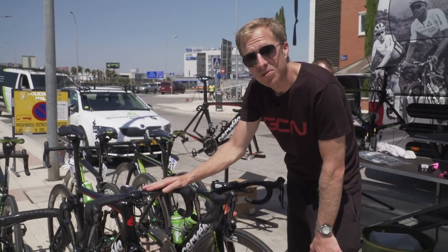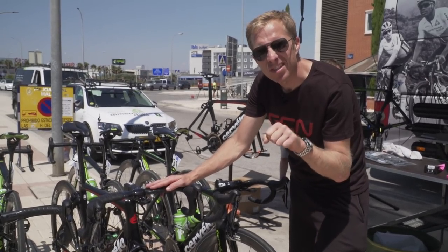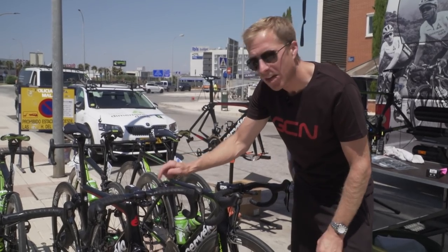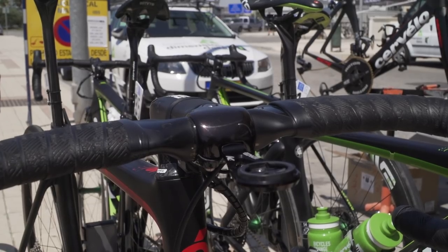Well, you want to use some aerodynamic handlebars, but you don't really like the quite rattly feel you can sometimes get from them because they are very, very stiff. So check out what Steve Cummings has done. He's just wrapped his joystick handlebar tape all the way in. So he's got a little bit of extra comfort when riding on the tops.